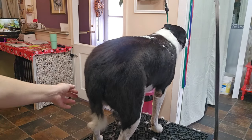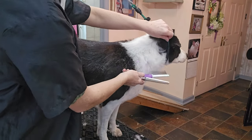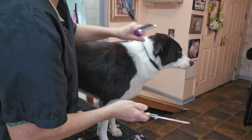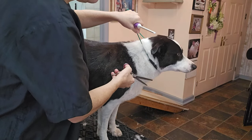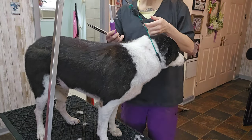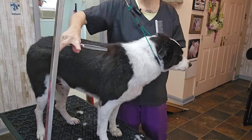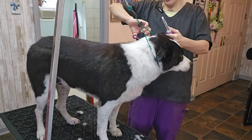Pretty easy. We're almost done. I'm going to clean his ears and dress him up. Even though I already went over his neck, I'm still going to go over it one more time with my chunkers just to blend it in. Like I said, I'm going really slow. He will jump. I had a dog once jump off the table, and he pulled this bar with him and cracked my table. So I've got to be very careful.